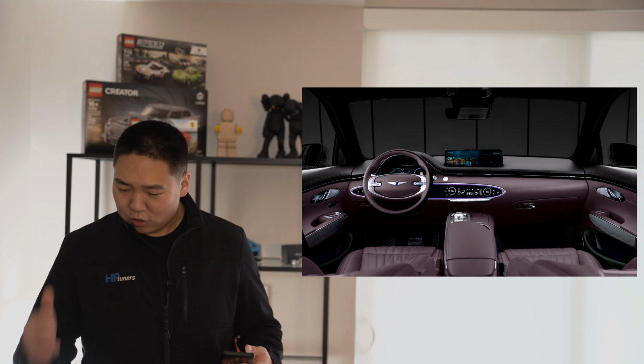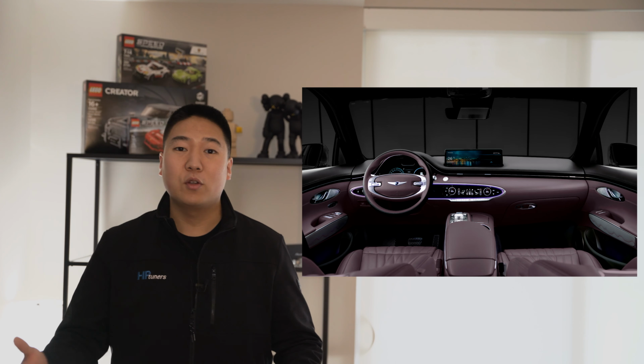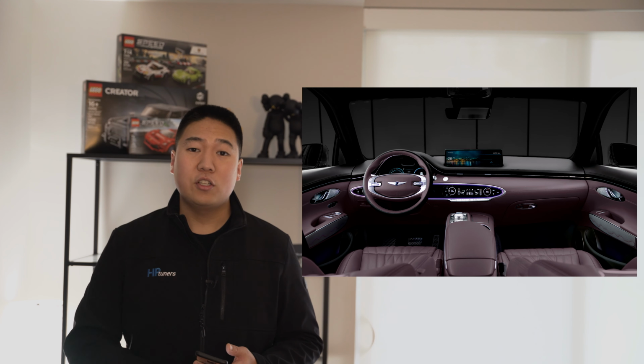And the last one is if you can turn a car on with your fingerprint, it sets all the settings to yours, the seat, the sound system, whatever you want to do. So this is really cool. I'm looking forward to driving the new Genesis vehicles at some point, definitely the GV80 and hopefully this GV70.